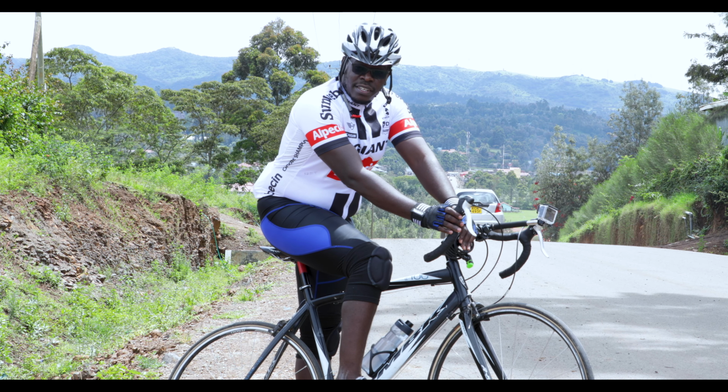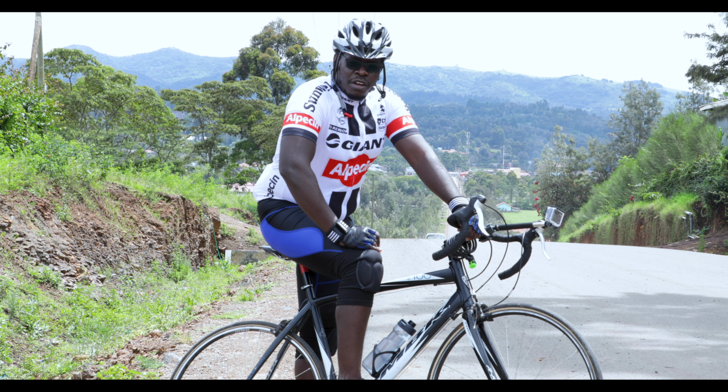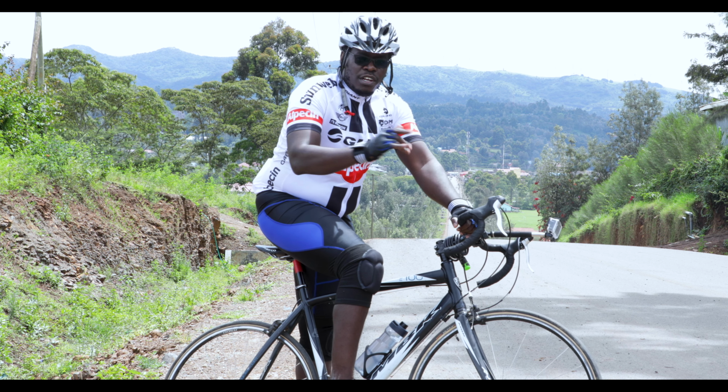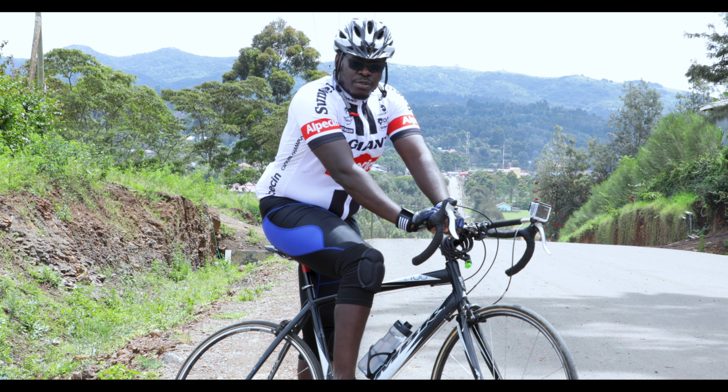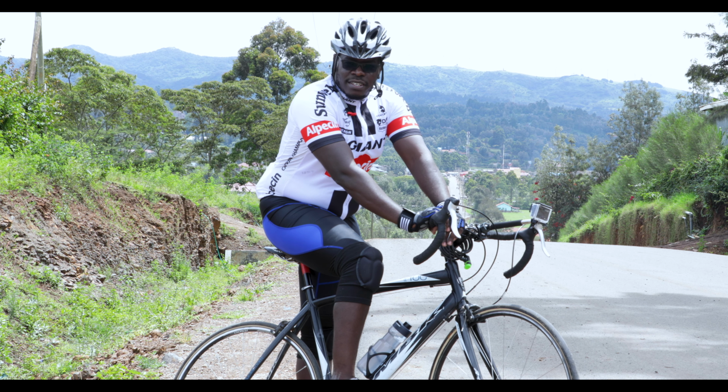Having a big bike is also risky for you, because you can never control your bike very well, because it will be very high and you might even lose control and crash. So the best thing and the key to owning a bike is just having the right size for your height.